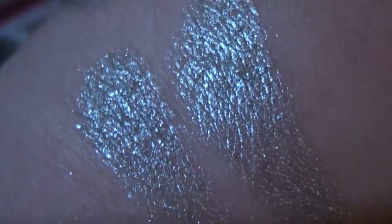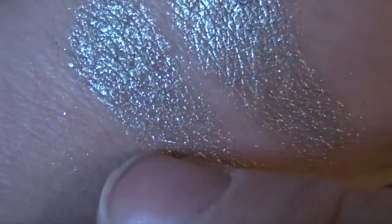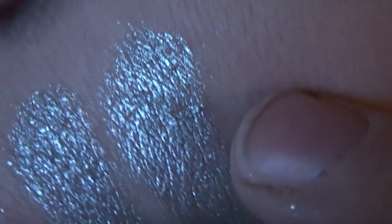I would just say that Shell Shock is a brighter silver than the Revolt. More of a true silver with sparkle, whereas this is just a really, really bright silver. But yeah, both really beautiful. So moving on, I'm now going to look at the lip pencil.